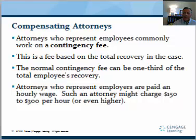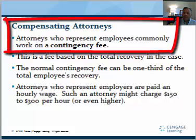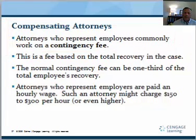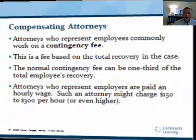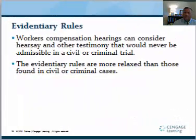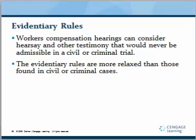Usually, attorneys who represent the employee side are working on a contingency fee, which of course means that the attorney doesn't get paid unless there is some type of recovery on the employee's behalf, and it's usually based on the total recovery. Attorneys who represent employers, companies, usually charge by the hour. There are evidentiary rules that apply at the hearing, but they are greatly relaxed compared to those in a civil or criminal case.